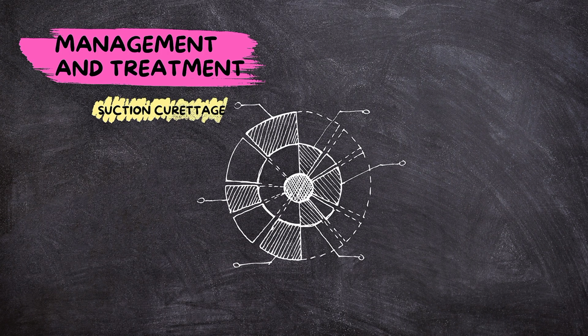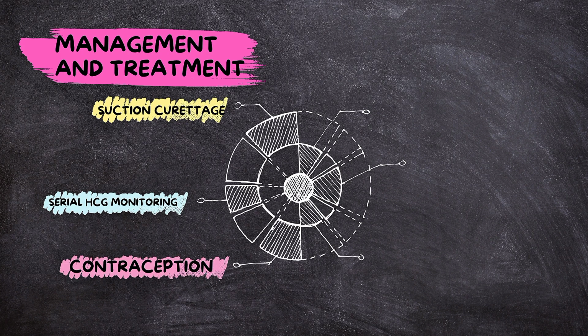So what do we do? First up, suction curettage. This removes the abnormal tissue. Then, weekly HCG monitoring until levels drop to normal. After that, monthly checks for 3 months, just to be sure. And during this time, no getting pregnant. Why? Because we need to make sure any HCG levels aren't from a new pregnancy.